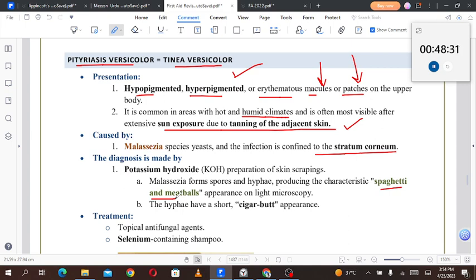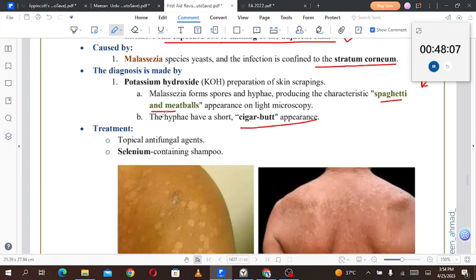Okay, so cigar butt appearance, I guess it came sometime before, but remember that cigar shape or cigar butt appearance, they're not going to ask you about that, because cigar-shaped yeast is a very characteristic or classical word for Sporothrix schenckii, because those yeasts are very cigar shaped. The cigar butt appearance is a small cigar, maybe. But the spaghetti and meatball appearance is the characteristic buzzword for pityriasis versicolor.